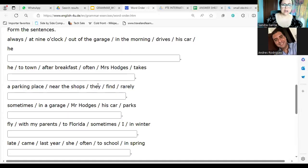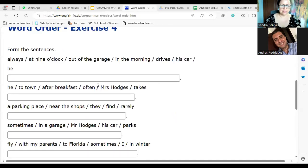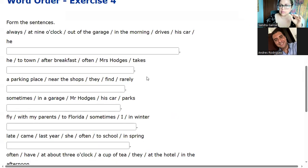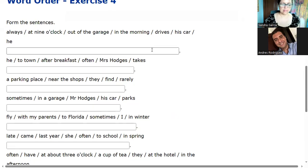Okay. So now here you have this word order exercise. And you have to tell me how you want to write this. And I will give you the remote control, Andres, and you have to type it. Andres, are you using a laptop or your cell phone? I'm using the laptop. Okay, so can you take please the remote control so you can type? Now you can type. So first you need to identify the subject. Very good. He.